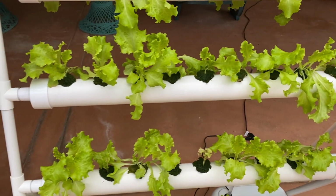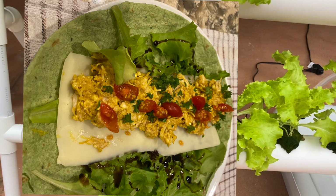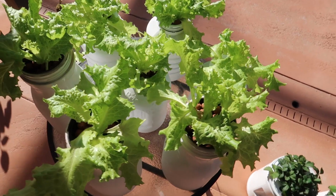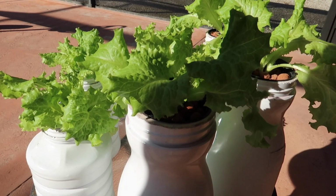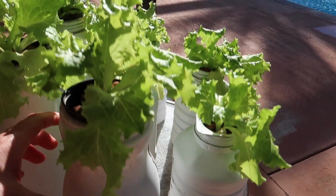hydroponic system that we put together. I was doing really well with the lettuce. I ate lots. On here, my wrap, you can see I'm using my cherry tomatoes and my parsley and my lettuce. Some of the larger ones we went ahead and put into containers like this. These are the Kratky containers that we've been talking about.